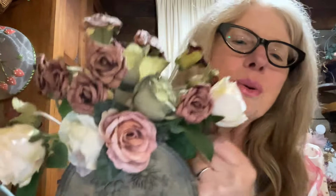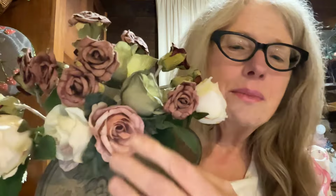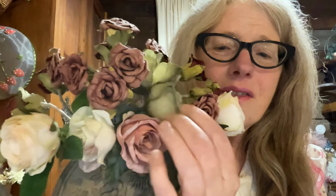And I've just got it filled with all these little artificial flowers that are not plastic, they're like fabric or something, or paper, but they're very pretty and they're kind of soft dreamy shades that just suit the room and look lovely. I'll move that one to the side.